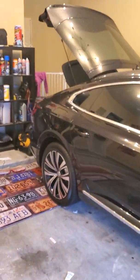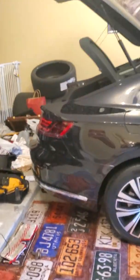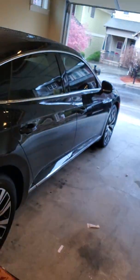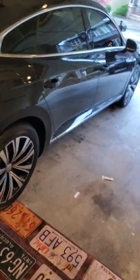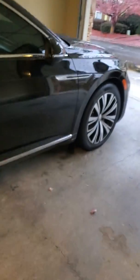Let me know what y'all think, man. And I'll keep y'all posted on how it's renting on Turo. Granted, right now is the slower time for Turo, so a really fair assessment is going to be around the first of mid-March. So that's probably when I'll be doing an assessment of the vehicle.